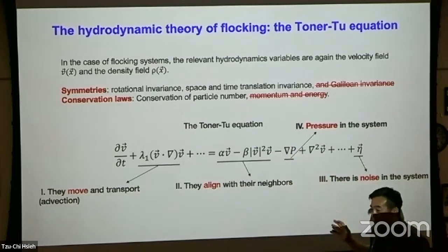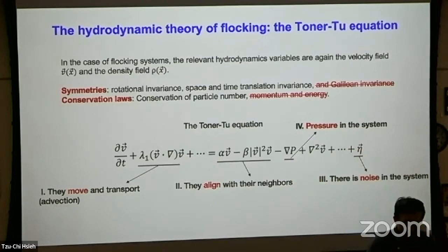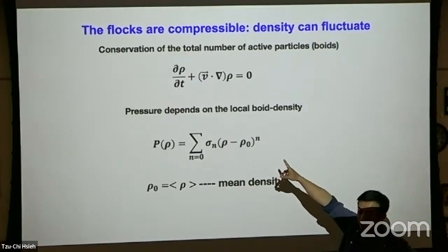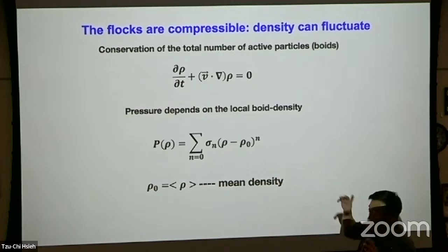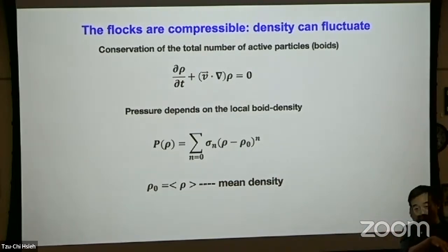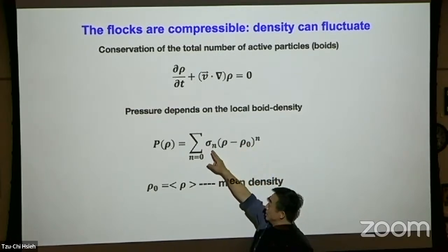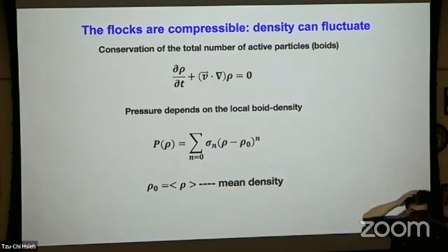What is this term? Well, this is a pressure term, because it's a hydrodynamic system and the density also fluctuates, right? So we put in a pressure term, and because of the density fluctuation, we also have to say there's a conservation of the total number of active particles in the system. So we write down the conservation law for the total number of particles, right? And then you have to have a constitutive equation relating the pressure and the density, right? So we did nothing but a Taylor expansion around the mean density, rho 0, with sigma 1, 2, 3, 4. So just very general.